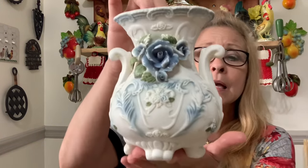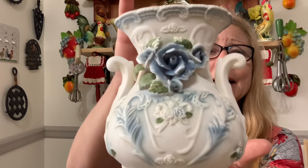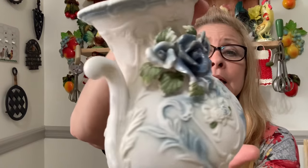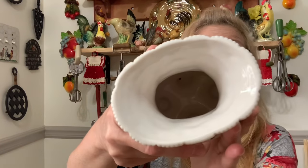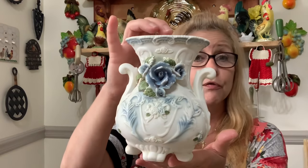So then I saw this in the window, and I just really thought it was very pretty. And it's like a bisque type of ceramic. And it's just beautiful, I think. Very, very pretty. Has beautiful detailing on it. And it's in really great shape. There's no cracks, no chips. I have no idea where it's made, but I knew somebody would just love this. It's a beautiful vase. So I got that.